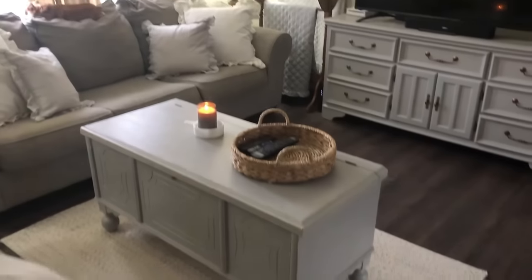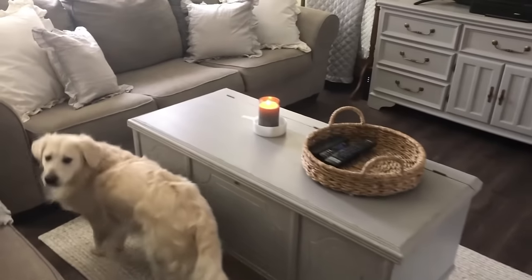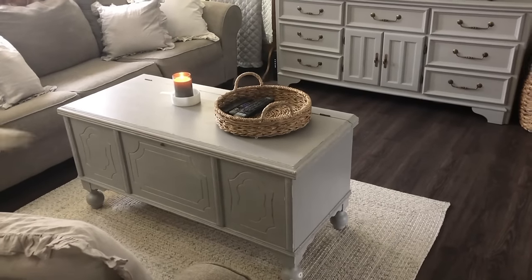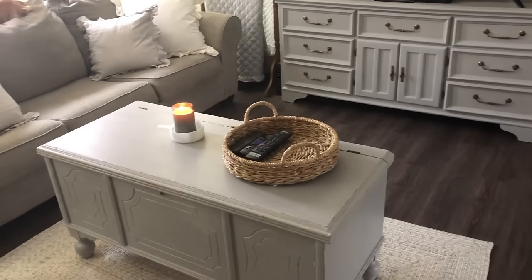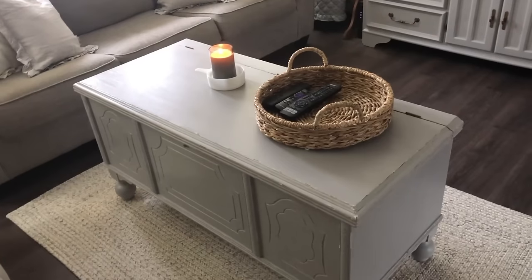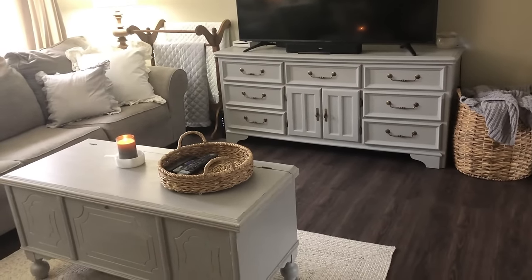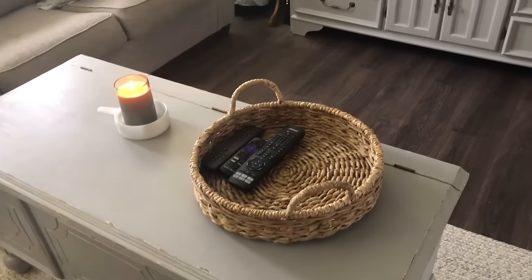Our coffee table was a Goodwill find that I repainted with chalk paint. Sorry about his nails. That was a recent Goodwill find. I really love furniture that is multifunctional with a lot of storage. So like this has tons of storage. I can store all of our board games, Wii accessories, Xbox accessories, stuff like that. So when you're picking out furniture, try to make sure it's functional too. So I picked that up from the Goodwill. This basket is from Target.